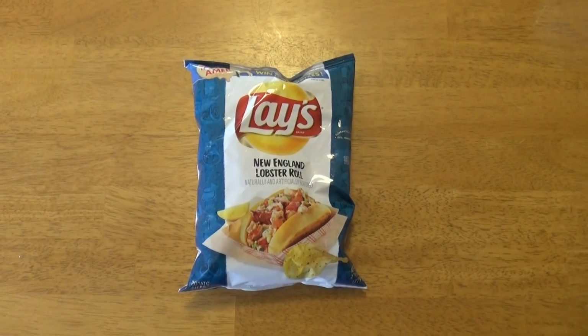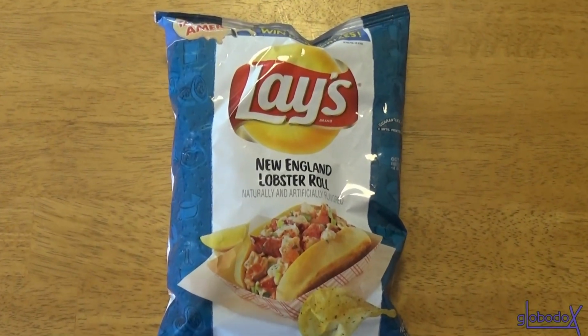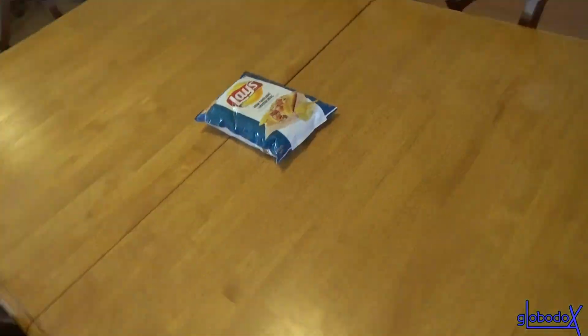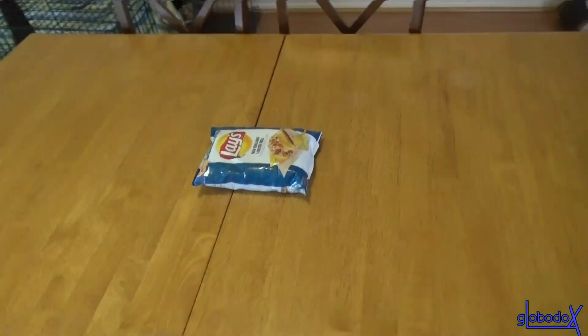Hands across America? Why not potato chips? Look out for Lay's brand New England Lobster Roll potato chips, part of the Tastes of America line of flavors, inspired by the lobster shacks of the Northeast. Here's a taste of fresh lobster served on a buttery grilled roll. It's wicked good!